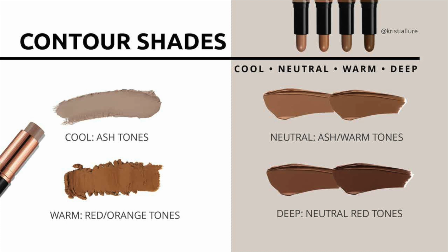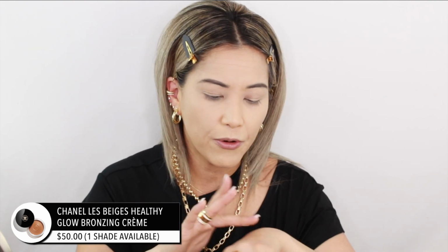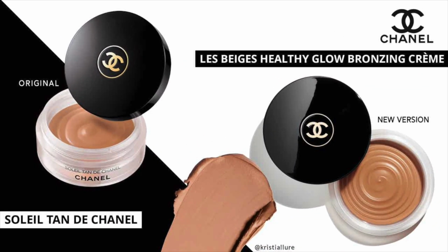So if you are looking for a very natural, contoured, bronzy look, my biggest recommendation is this Chanel one. This is just a holy grail of mine. This is a perfect neutral tone. It just really glides onto the skin. You can almost barely see it, but it's so easy to give the skin a very natural, contoured, cream base look, especially if you have very dry skin.